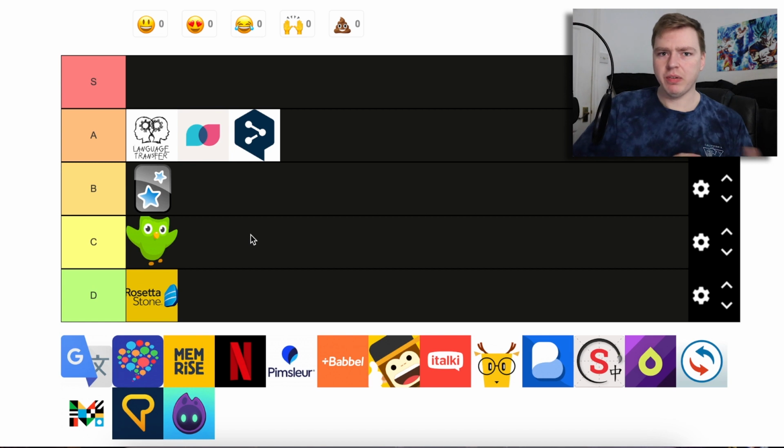Duolingo on its own is fun for a while, but it very quickly gets boring in my opinion. You can't just say because something is a little bit gamified, it's a little bit fun, it's better than all the rest. It just doesn't work like that. Obviously it helps with motivation if it's more fun, and to be honest, I don't know many serious language learners who do enjoy Duolingo. But like I say, there are some good, decent features on the app, so I do put it in the C tier over the D tier.